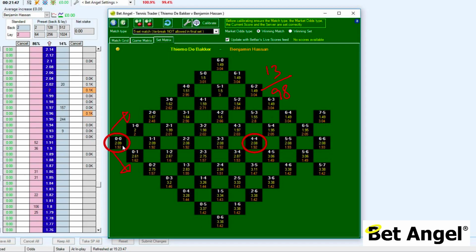And some of you will be able to do this in your head. But basically, you're looking here at a 1 in 7.5 occurrence. So when it's 4-all in the first set, can you get a break of serve, or do you feel that there's a situation that's leading up to a break of serve that you can predict more than 1 in 7.5 matches? Because if you can, your trade is on, and you should be able to profit from this particular scenario.